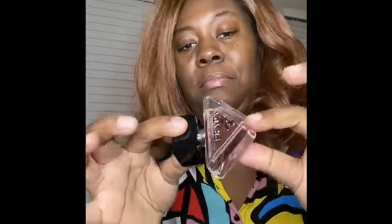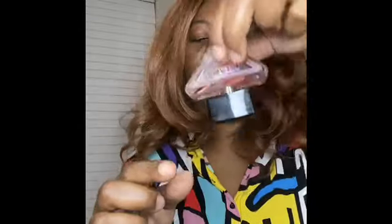I love the shape of the perfume. It's like a triangular shape. So when you're ready to put it on your perfume organizer, you can stand it up, or maybe put it on the side, upside down. For me, I leave mine in the box. I like to keep the box. And this is the top.